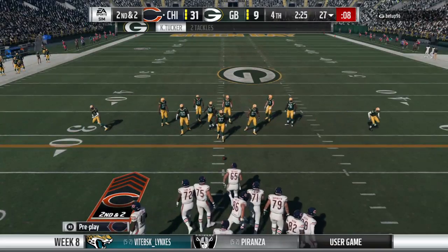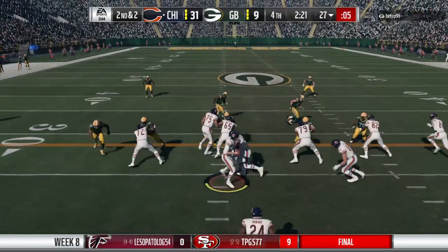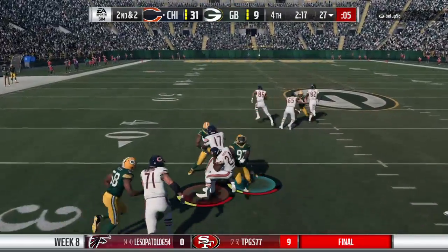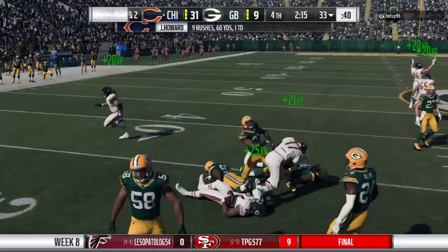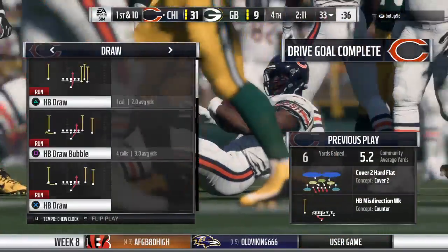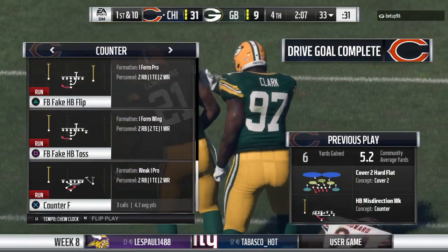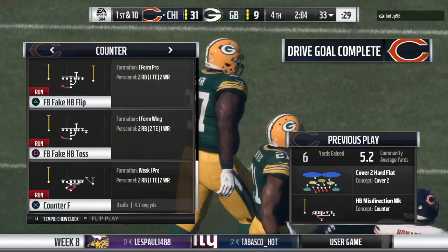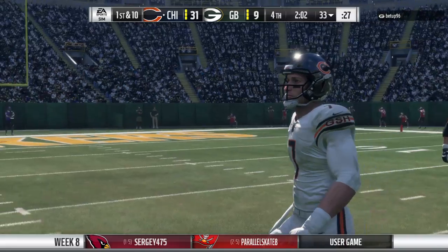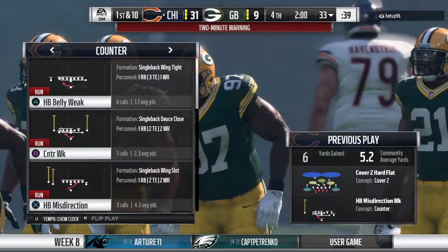And after the play on the ground, that brings up second down here. Again, it's Howard. And an alley to run. And he'll get it up to the 33-yard line. It'll go as a gain of 6 that time, and it moves the chains as well. So here we go, 1st and 10 now.